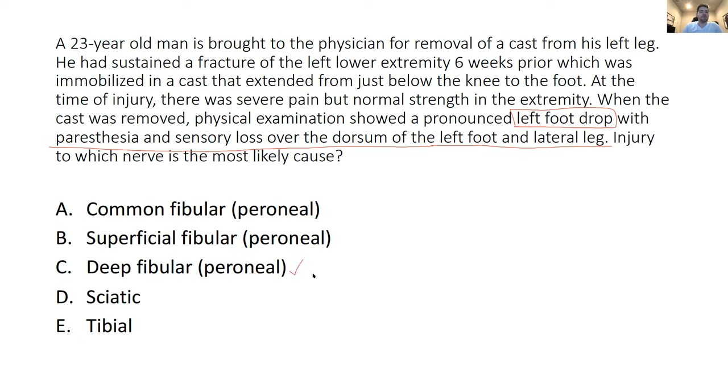Dorsiflexion, right? Now here's the trick, and this is why I put this on here. Paresthesia and sensory loss over the dorsum of the left foot and lateral leg. What nerve does that? Superficial, right? How can they both be an answer? Well, you have to find the branch point, and they both come off of the common fibula. Right at the head of the fibula, right at the knee, the common fibula comes around the outside of the fibula and then branches into the superficial and deep fibula.